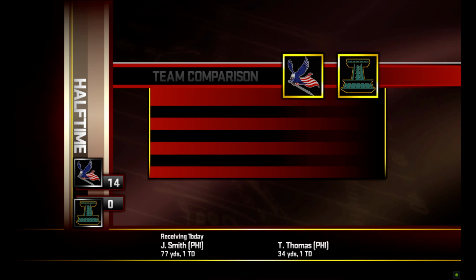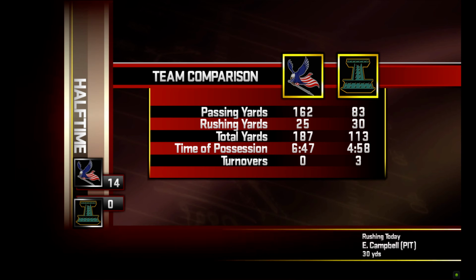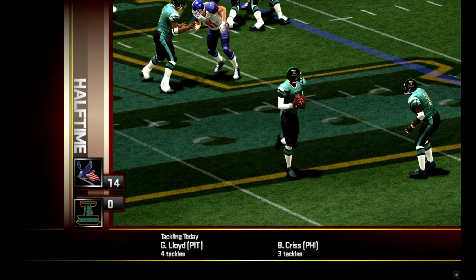A look at our halftime stats here, and boy, look at the difference in passing yards. The Americans are winning because of it. Let's see if they can keep up their dominance in the second half. Not much action early on, so we'll pick it up early in the second quarter.